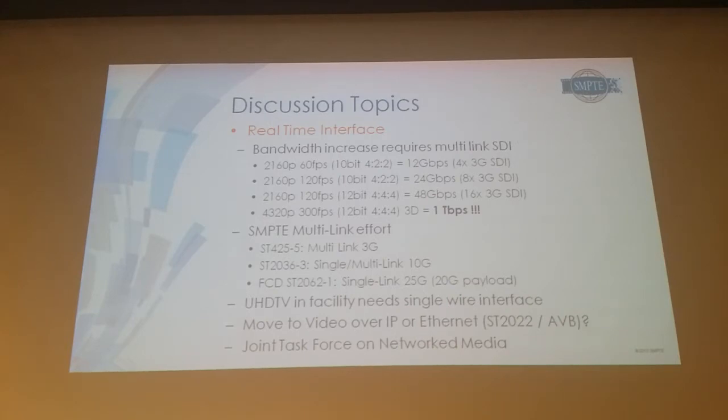But in a facility, you really need the single wire interface. It's all fine to have 4 coaxes to carry your 4K around, but really it's not. It works in the lab, doesn't work in the plant. Nobody's going to build a plant. How many people remember building component video systems with Y? We're not going back there. Nobody wants to go back there. So the single link transport scenarios are very, very important for UHD.